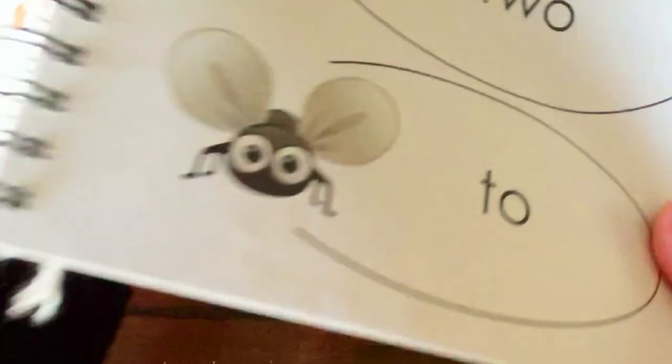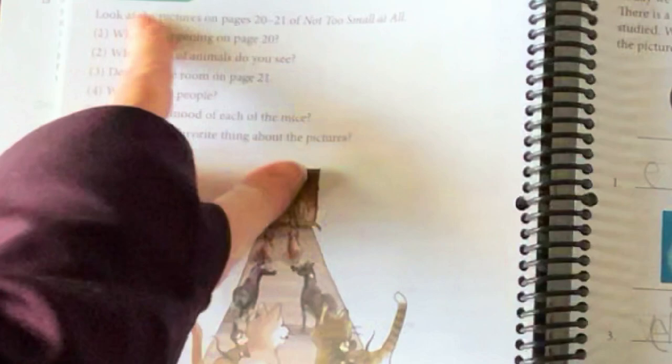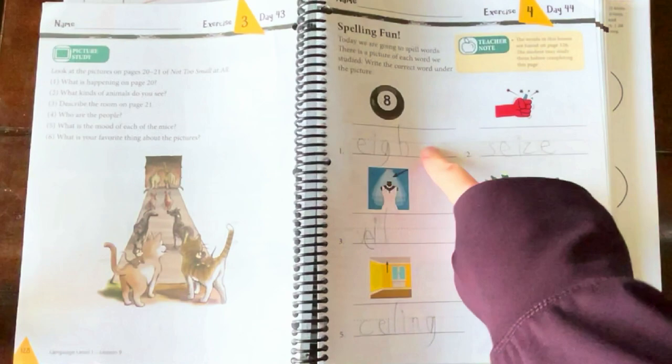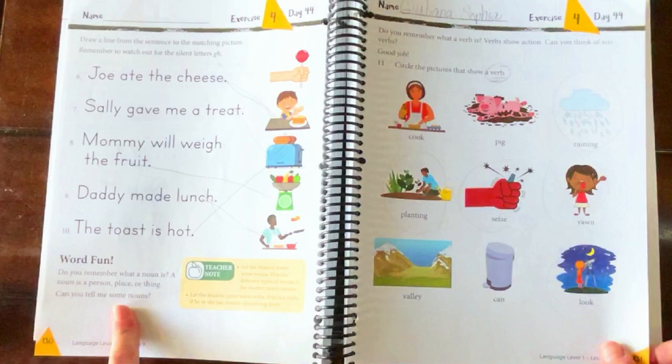There are just these sorts of activities all over this curriculum. Not really so much in here. Here is a picture study, again from the Not Too Small at All book. Oh, looks like we missed a T here. These sorts of activities, which The Good and the Beautiful also has, this is very similar. Word fun. So they are practicing a little bit about nouns and parts of speech.